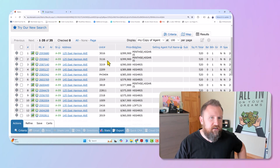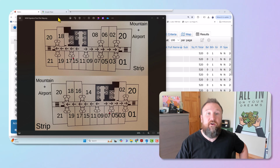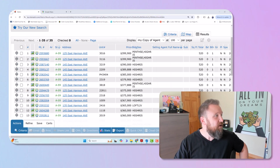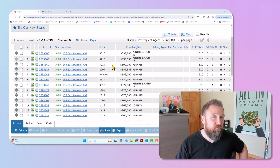So 3016, 3116, all of these are going to be on the back side of the building. Let me make sure I follow along with my map, because hey, if you don't have it, pull up your map that you just took a screenshot of. The corrected one, not the other one. Okay, so if we're looking at 16, we are looking on the back side of the building. So 3016, 3116, 3219, that's going to be on the strip side, so that's the lucky one on the strip side. These two, 30th floor, 31, listed at $400,000, drastically overpriced, man, drastically overpriced. 3219, so one or two floors higher than these guys over here, but it's on the strip side. 390, that one's not too bad, not too bad.